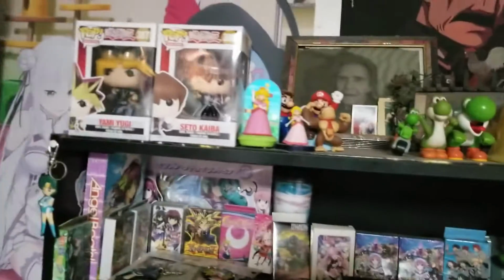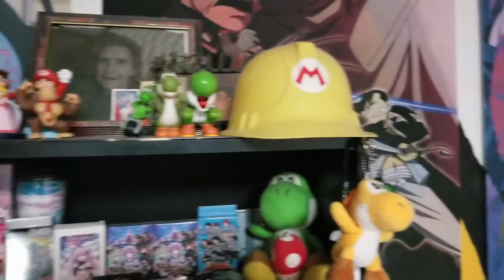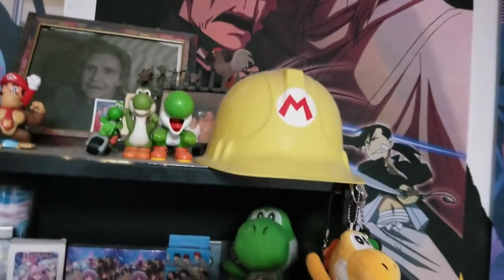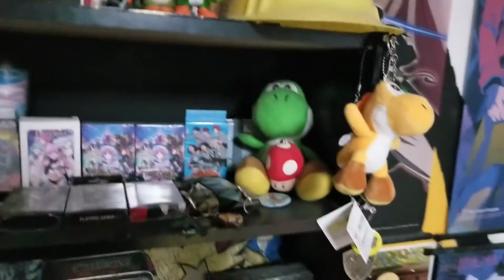Over here, Yu-Gi-Oh! And some Super Mario Bros. related toys. The same picture of my grandmother, may she continue to rest in peace. A Mario hat from, I think it was, AWA 2017 or 2018. It's been a good while, so I don't remember.